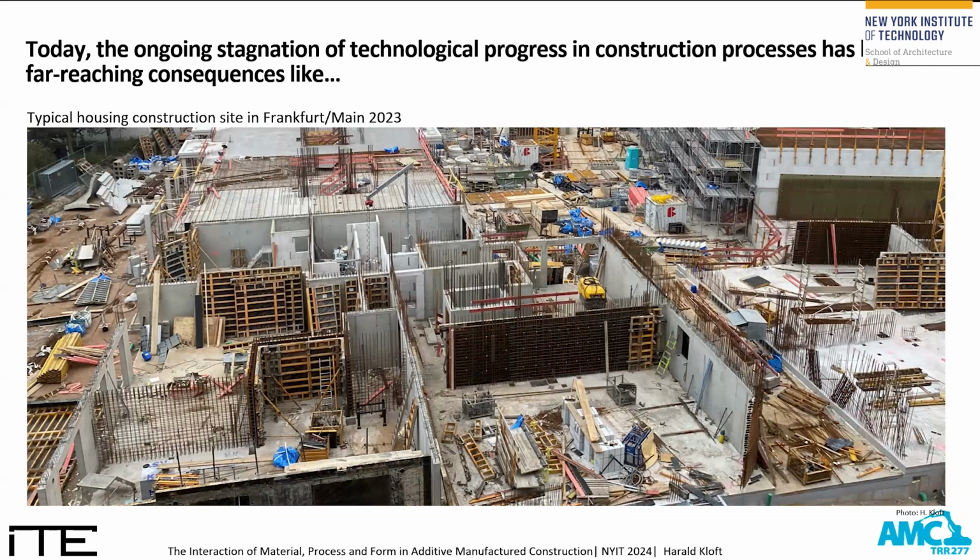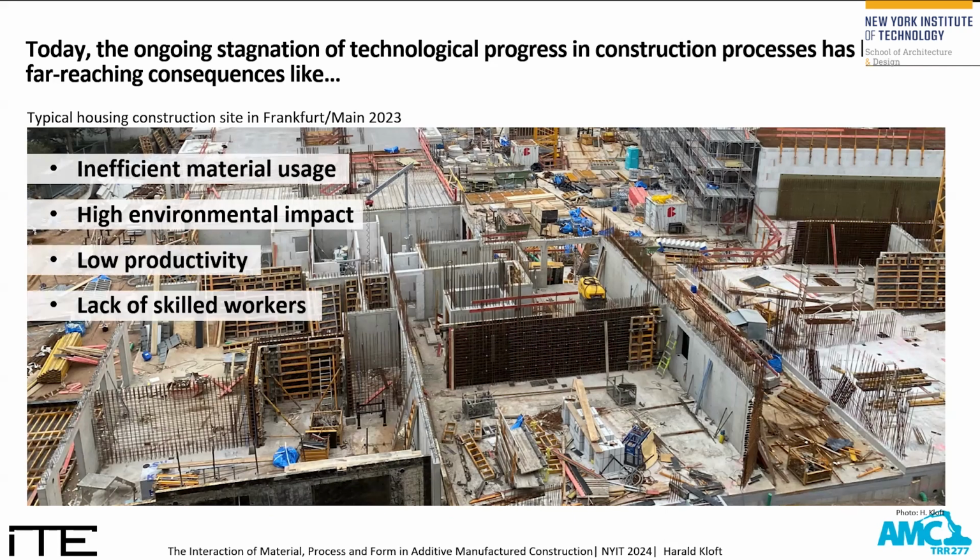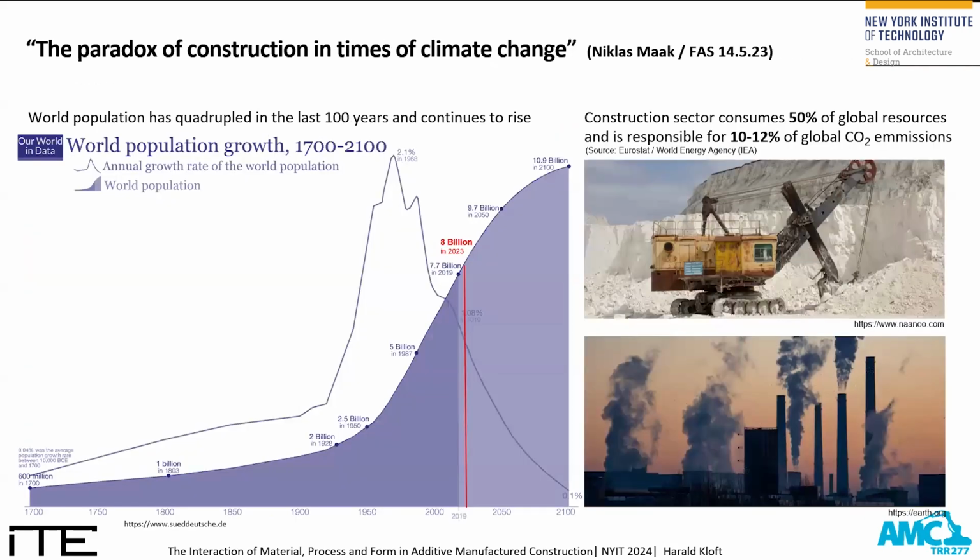And when you look today, this is a picture I took 2 years ago in Frankfurt. Maybe your construction sites here in New York, when I look around, are cleaner and more organized, but we really have sometimes such construction sites, and at the end, customers pay for the apartments 10, 12,000 euros per square meter. Okay, here it's maybe cheap, for Frankfurt it's expensive, but you see there is inefficient material use. It's a high environmental impact and also waste. We produce low productivity, we have a lack of skilled workers, but also a lack of quality and safety at work. So the question is how to continue the construction.